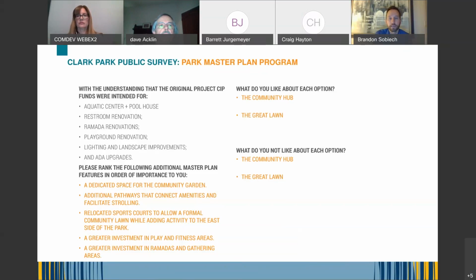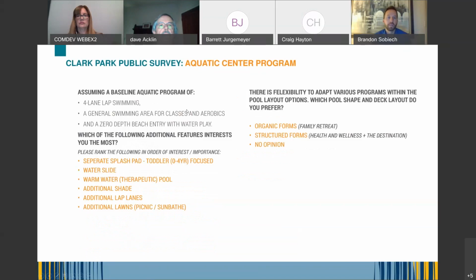And then on the aquatic side, again, to reiterate, each option, that baseline option, is in response to what ranked highest within the community outreach: lap swimming for recreational or fitness use, a recreational pool, general swimming areas, a zero depth beach entry for water play that engages a wide range of kids. Those are all integrated no matter what aesthetic or option we go forward with.